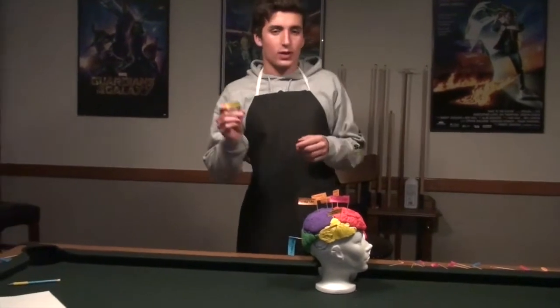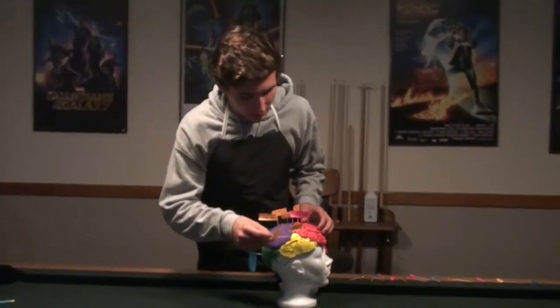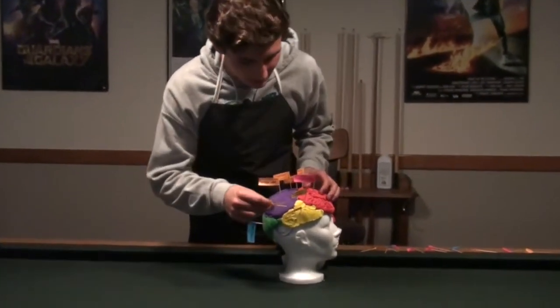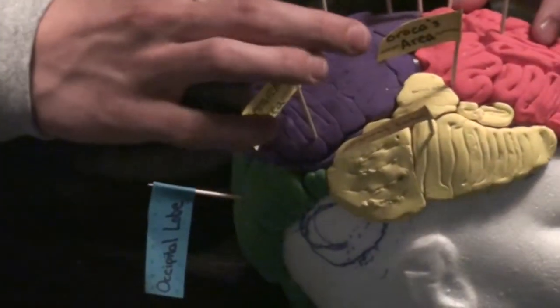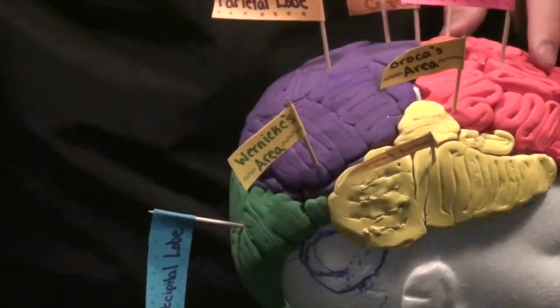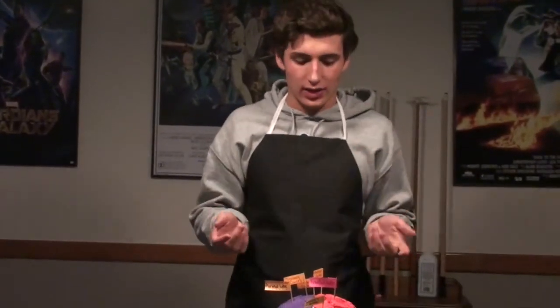Next, we have Wernicke's area. Wernicke's area is similar to Broca's area, and it's associated with sound and speech. And it is around right here in Nick's brain. And this is in control of the comprehension of language. Not really the production of it, but just how you understand it and how you understand other people. And that is all we have for the outside of the brain.